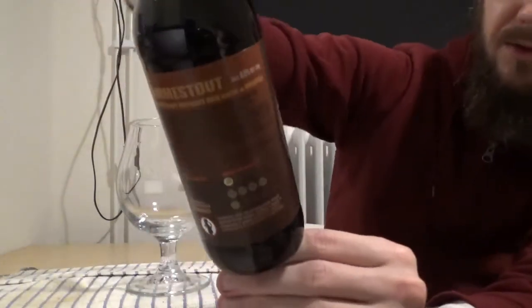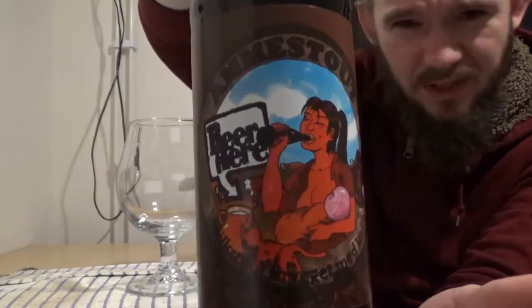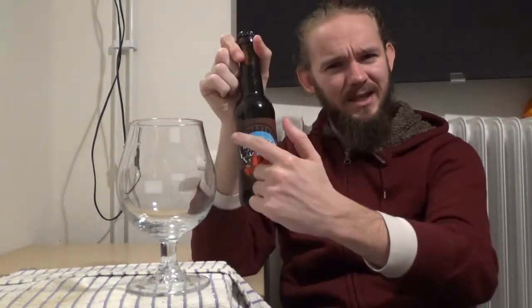So yeah, let's get on and actually have a taste of this beer then. I'll just let you have a little look at the artwork on this one. As you can see, there is a nursing mother on the front of the label there. I'm guessing that this beer probably would never make it into Sweden because it's got children on the label, and Systembolaget have really very strict rules about that. But the name actually means the nursing stout, as in the nursing mother.